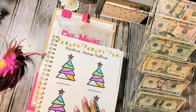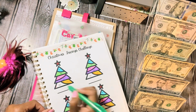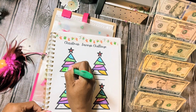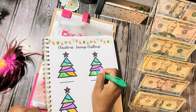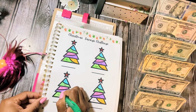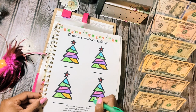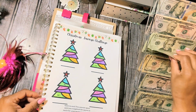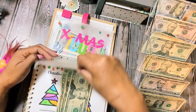And then we are going to finish up this challenge here. This was a Christmas challenge, and this is $20, $40, $60, $80 to finish it up. So this one is complete, which means I can allocate the funds that I was allocating to this to something else. Okay. So that's $80 that's going into Christmas, and we completed it.